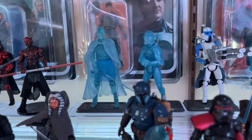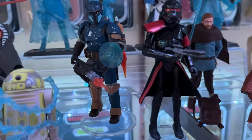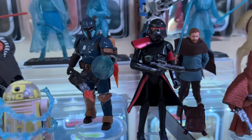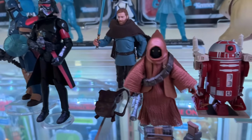Some holographic figures there in the back of Dooku, of Commander Cody. Here's an awesome one. This is a newer figure from The Mandalorian as well, and from Obi-Wan. Shae Vizsla. And of course that Imperial Trooper there.